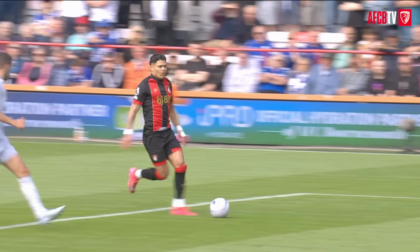Yeah, Clive and Brooksy just giving them the arms there, but he's a striker.